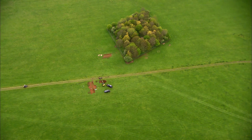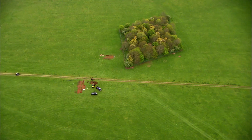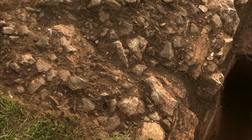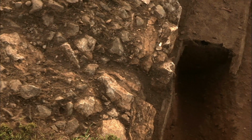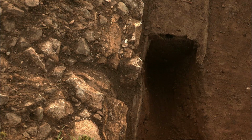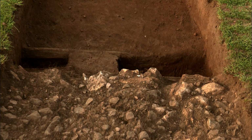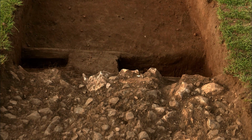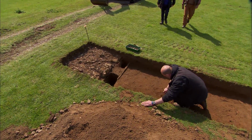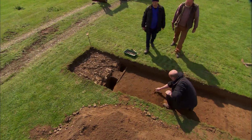At the barrack hut trench we opened on day 1, we've uncovered the edge of the camp's main road. In the ground, we found the remains of a wooden structure. Our first thought was that this was a sill beam, which is a beam set in the ground acting as a foundation for the barrack hut. But it turned out to be a wooden gutter. Now, though, Martin Brown believes the hut was set a metre further back from the road.